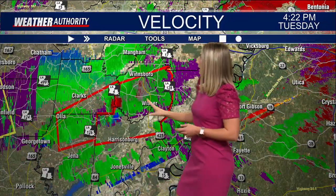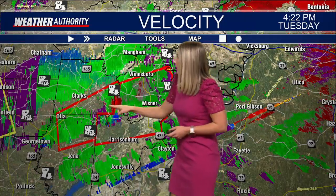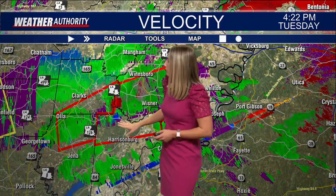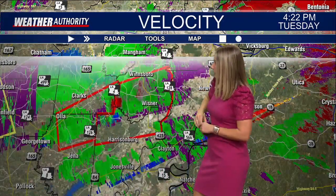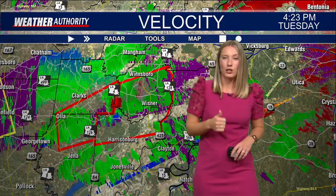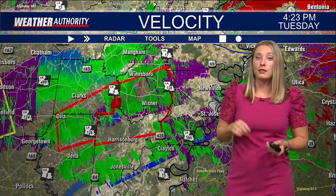All right, so it looks like very soon it's going to work its way into Franklin Parish, still kind of right there on the corner, I would say, of Caldwell and Catahoula parishes. But if it continues off to the north and east like it is, Wisner, Gilbert, those are the areas that we need to watch for that rotation to move over next. So if you're not in that safe place, get there now.